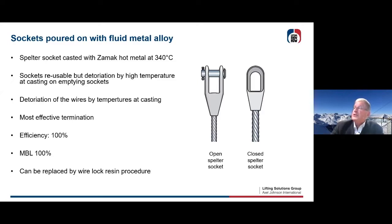You have the advantage that if you need to use the socket again, then you can let the hot metal drip out of the socket. If you do it with a wire lock resin, you have to press the complete cone out of the socket. So there you're going to need a press or something to empty the socket.